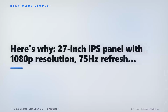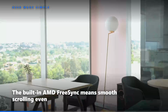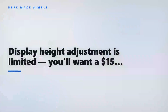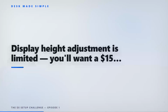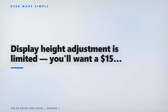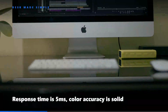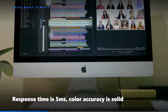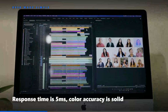For document work, video calls, and light creative tasks, this covers every use case you'll actually encounter. The built-in AMD FreeSync means smooth scrolling even on large spreadsheets. Display height adjustment is limited. You'll want a $15 monitor riser from Amazon, but the panel quality at $229 is what you'd pay $350 to $400 for from Dell or Samsung. Response time is 5 milliseconds, color accuracy is solid out of the box with a delta E of under 3, and the matte panel coating kills glare without washing out contrast.